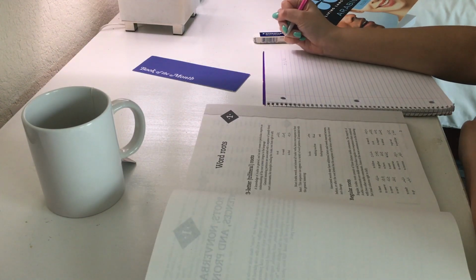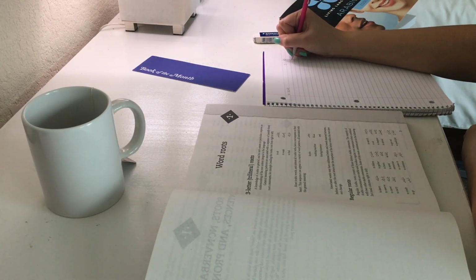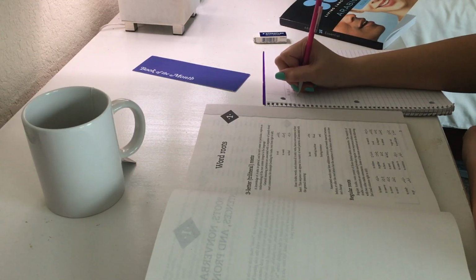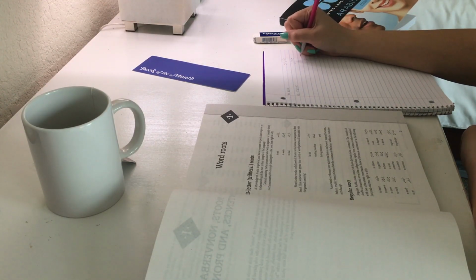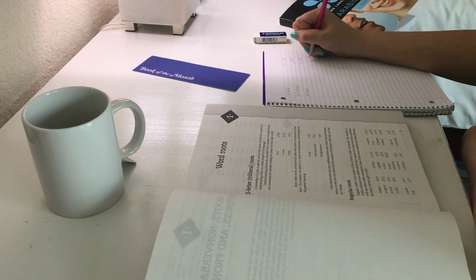Which leads me to the last tip, and tip number 5, which is make mistakes. Do not be afraid of mistakes. So when you're learning a new language, you might find yourself encountering native speakers. So that is your chance to shine. That is your chance to show what you know. And if you make mistakes, who cares? They'll understand and accept whatever correction they make to your speaking, to your pronunciation. Don't be embarrassed. It is just a way to better yourself in that language.